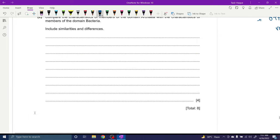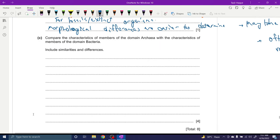Compare the characteristics of members of domain Archaea with domain Bacteria. So hear me out, guys. Domain is at the top, right? Domain, kingdom, phylum, class, order, family, genus, species. There are three domains: eukarya, archaea, and bacteria. Archaea and bacteria, both of them are prokaryotes, and eukarya, by their name, are eukaryotes. So let's talk about similarities and differences. It's quite simple, actually.